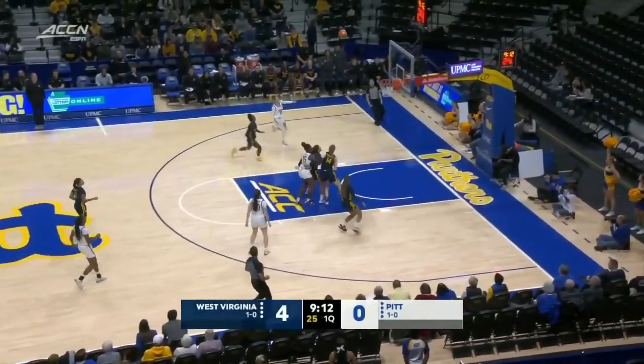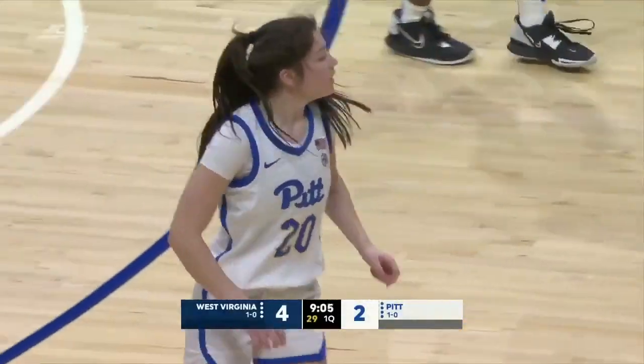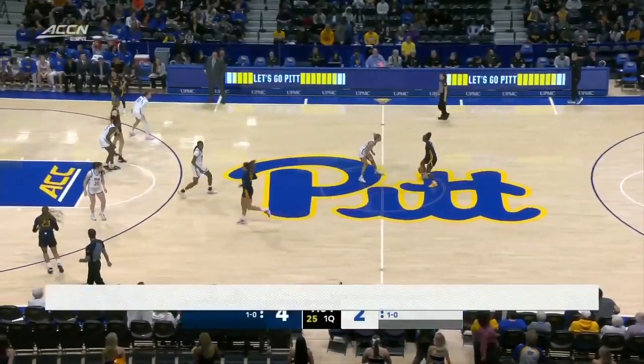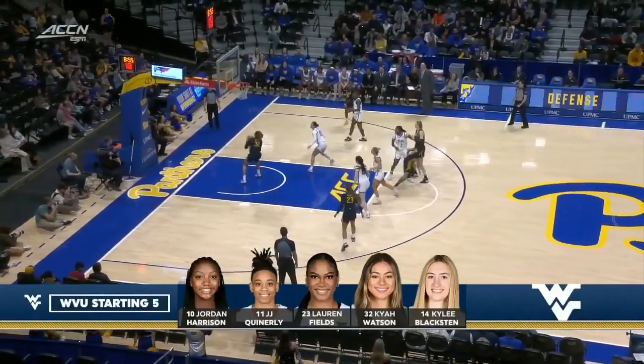Quinterly with the steal, couldn't cash it in. Malcolm now on the other side with a three. It's up, it's good. They're going to call it a two, but the Panthers get the first points on the board for them. That's a great looking shot for Aislinn Malcolm, as she is a knockdown shooting 3-point guard. Last season, she shot 40% from the 3-point line. They need her to shoot the basketball a little bit more.